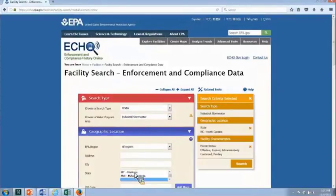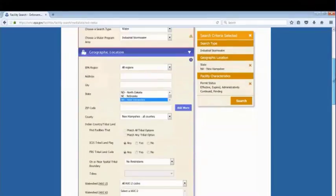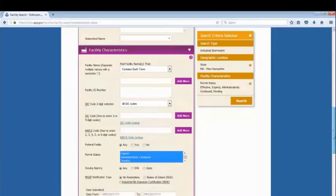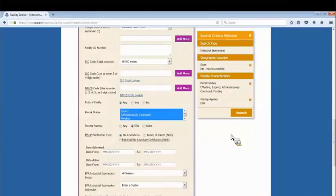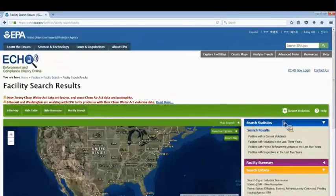I'll try that again. Again, we have noticed that performance really varies based on the network you're on. EPA during the middle of the day does tend to be a little slower than if you're either working at night or off-site. Okay, let's try this again.